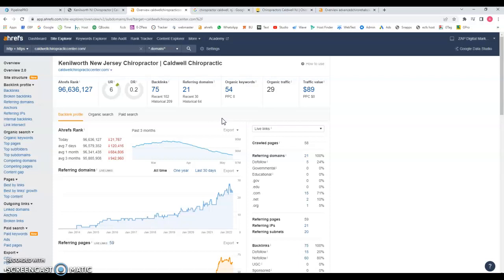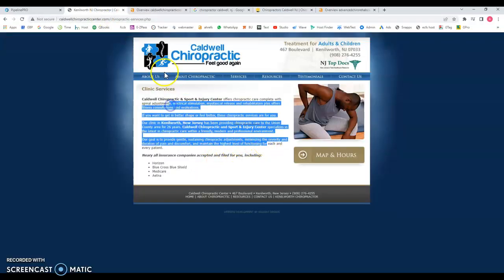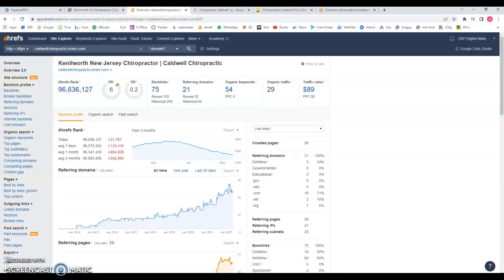Same thing happens with backlinks, with the difference that not all links are created equal. So you can have hundreds and thousands and dozens of links, but if they're not powerful, if they're not relevant, and most important, if they're not targeting the keyword that you should be having based on the content that your website has, you're probably not going to see the result that you want.